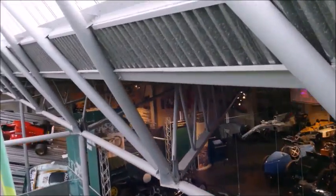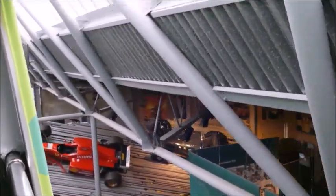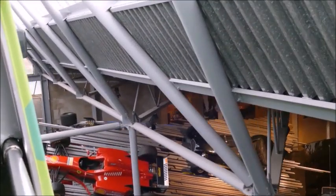On the left are our veteran and vintage vehicles, some of which I drive on the annual London to Brighton run.